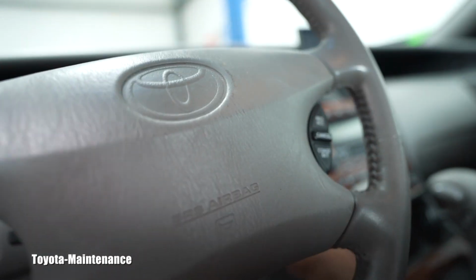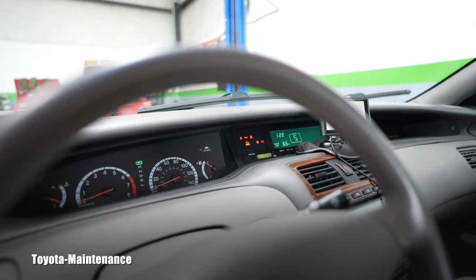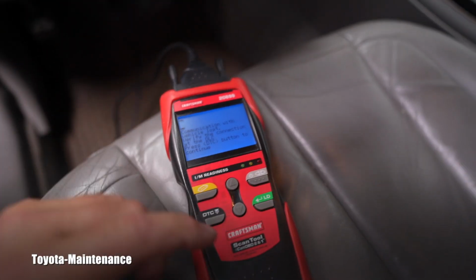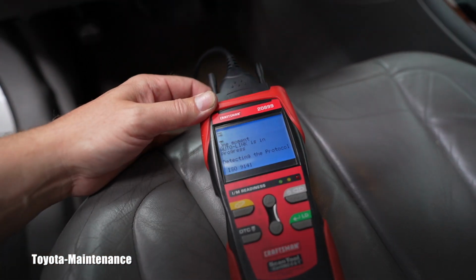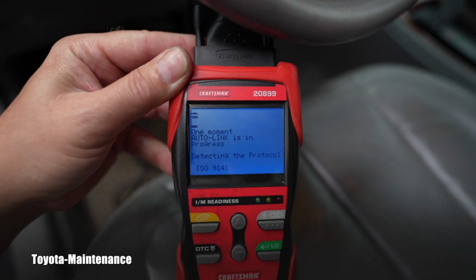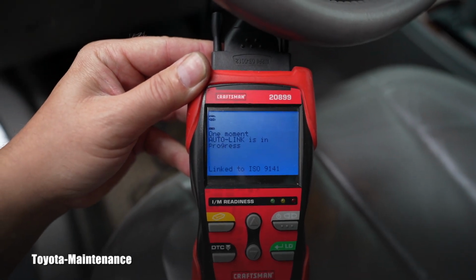So the key in ignition, I'm putting it on. I'm not starting the vehicle. The mileage is 96,546 miles. And let's see what is in it. Let's see what is the trouble code. Right? This is the scan.